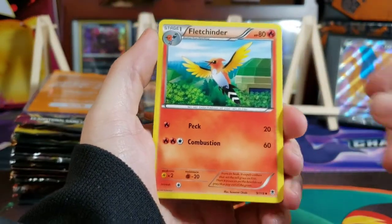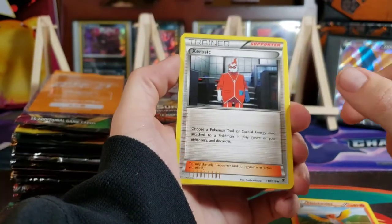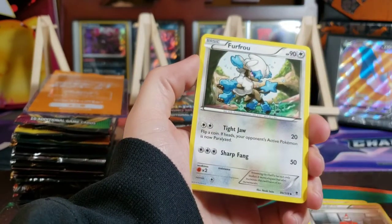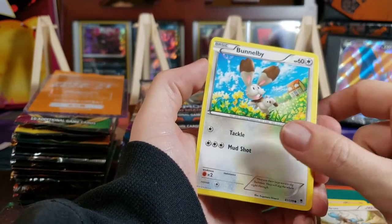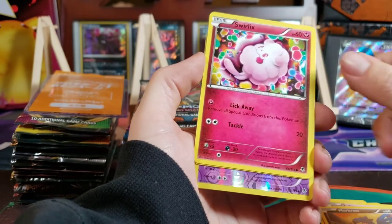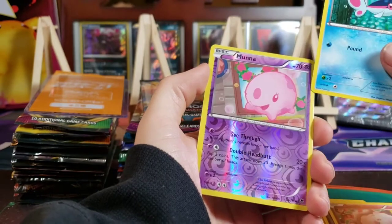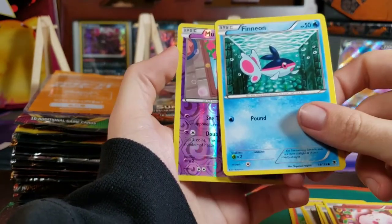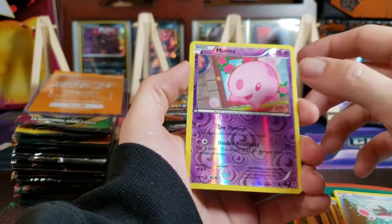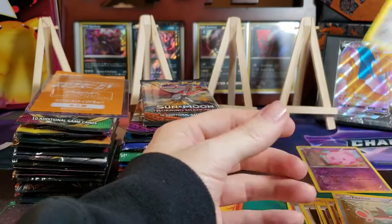All right. Fletchinder. Oh, sorry. Yeah, this is, what was this again? Phantom Forces? Yeah. I don't even know how to say that. Exorcic. I don't know how you say his name. Prufro. Bunnelby, Zubat, Murkrow, Swirlix, Phantump. That's a cool looking one, I guess. Kind of like it's got a butterfly on its butt. Mienfoo? Yeah, is that how you say that? Reverse. And on the end is a Bronzong, regular rare.